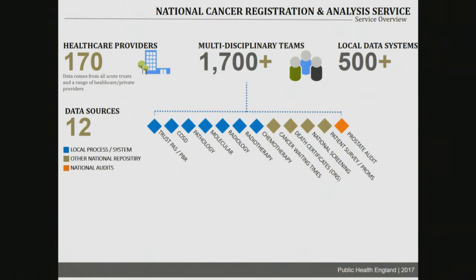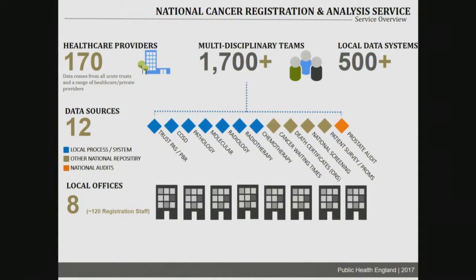So the Cancer Registration Service, which is run by PHE, is made up of 8 regional offices around the country. It used to be 8 separate cancer registries, but they merged into one in 2012, 2013. And there's around 120 registration staff who have access to these data that are made available by the trusts. They sit and individually process each of the cancer registrations to ensure that the cancer registration data is complete and of the best quality, and ensure that the cancer diagnosis is confirmed.